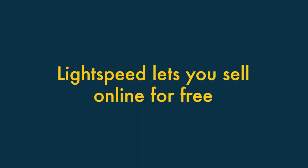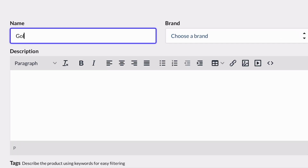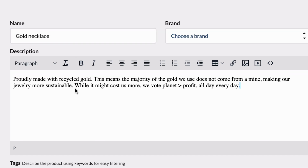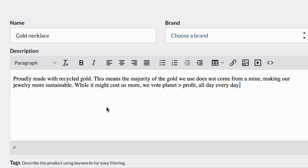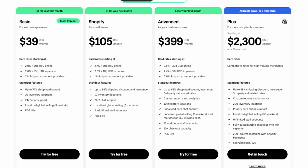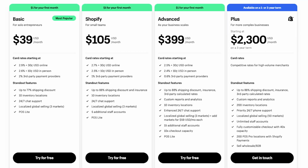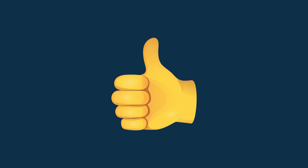5. Lightspeed lets you sell online for free. If your needs are very simple and your budget is low, Lightspeed can be the better choice for selling online. This is because it lets you build a simple store and sell 5 products online for free. With Shopify, you'll always have to pay for a subscription. No entirely free plan is available. Okay, so that's 5 key reasons to use Lightspeed over Shopify.